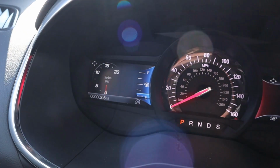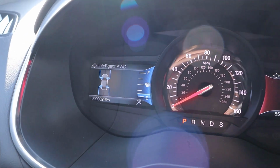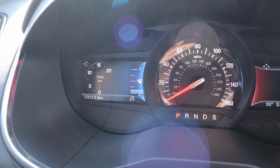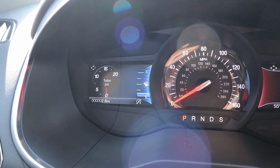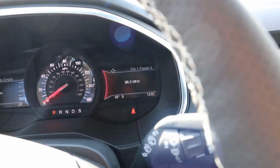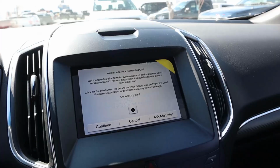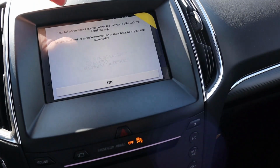So you have your little switches here, and that'll control the center stack over there, give you bits of information on the vehicle. Like you can get turbo PSI, which I think is pretty neat. So it'll give you real-time PSI. And then on the other side, that's where you control the radio stack over there. Hopping around to the center, this is Ford's SYNC system.